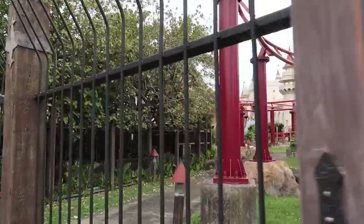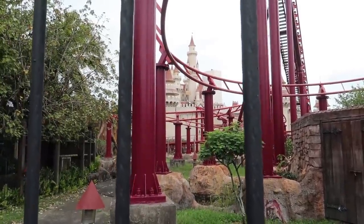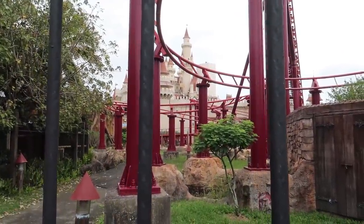This is a nice view just here, look, with the castle and the coaster just here in the foreground. Yeah, really nice that is. Having a great day here so far. Love discovering parks for the first time. You can't beat it.